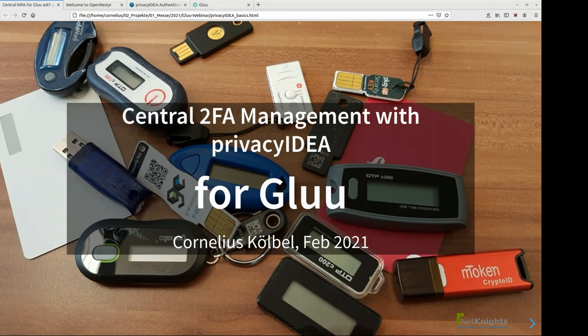Thank you, Mike, for the introduction. So actually, I think you wrapped it up very well. So let's see how I can elaborate on this. So as Mike said, PrivacyIDEA is an authentication server, and this is an important point to make here. So we are managing authentication objects in a central manner. And now I want to show you how this can extend the way you are working with Gluu. So let's see, next slide, thank you.